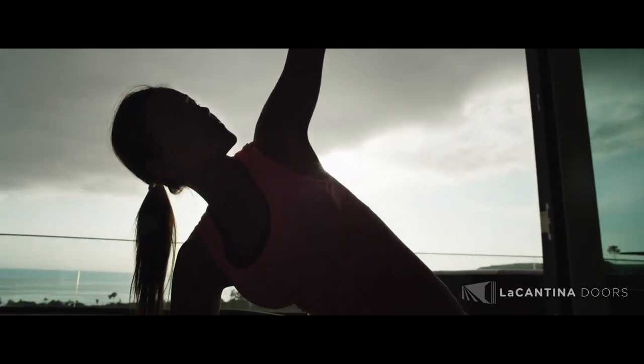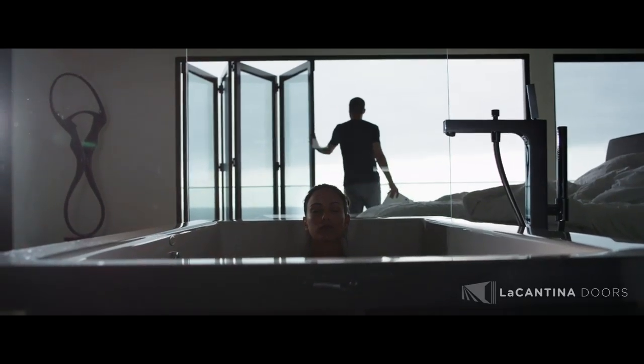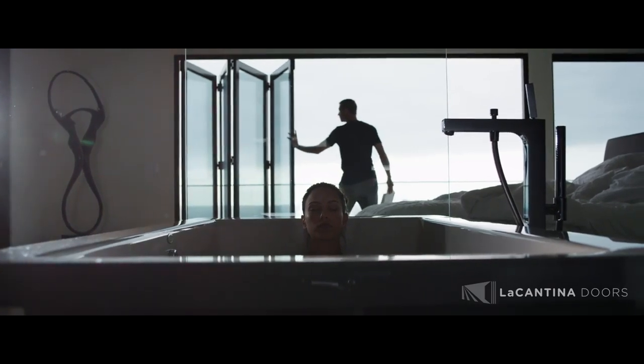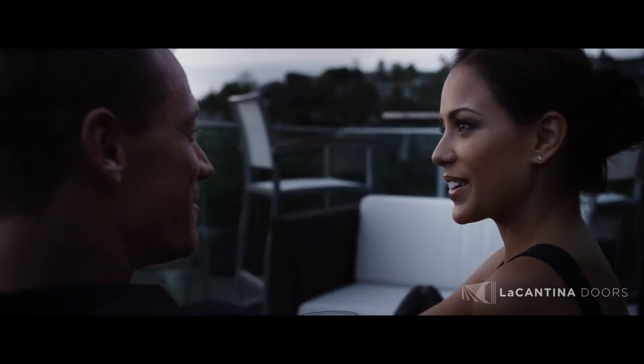What's unique about our products is that we use the exact same door panel in all our systems, whether it's folding, sliding, or swinging doors, so that when used together, they create a perfectly matching door package. We're inspired by architectural design and the aesthetics of our products, but we never compromise on performance.